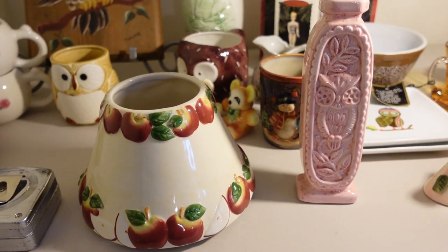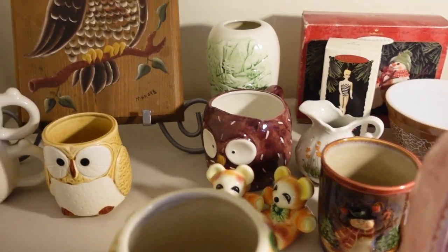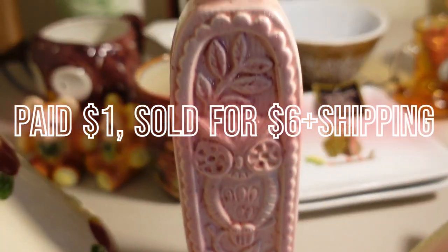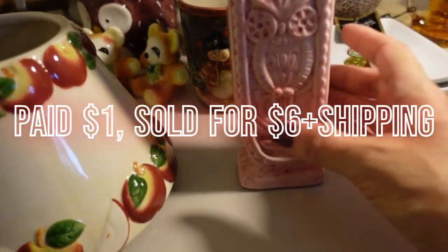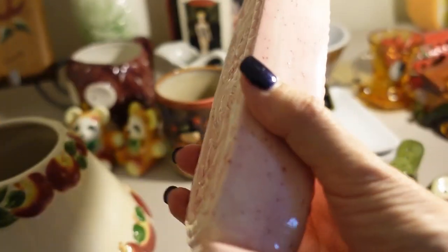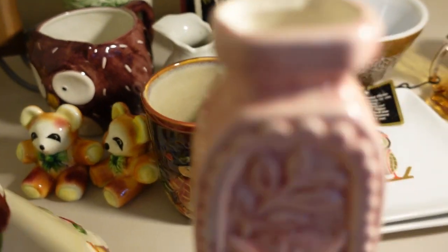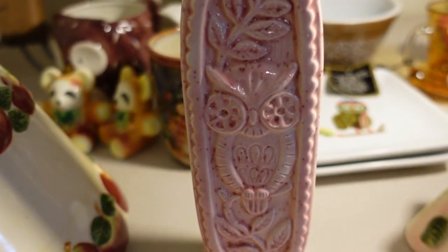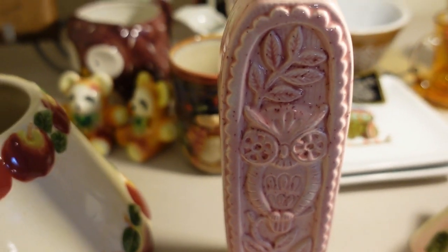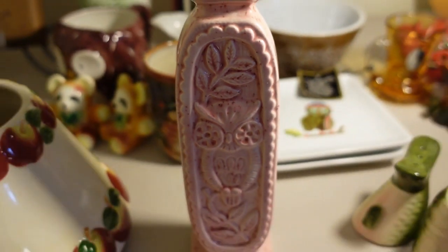I had an owl, snowman, fall, Christmas themed sale on Whatnot, and I sold this vase right here. It's a double-sided vase made in Japan. It's a pottery vase. It's all pink. I sold this for $6. Oh, wait a sec. I always got to tell you how much I paid for it first. I paid $1 at a garage sale, and I sold it for $6 plus shipping.